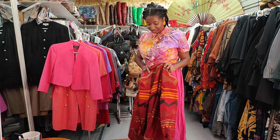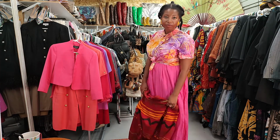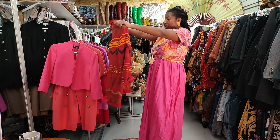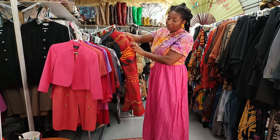This is really sad. What size is it? Size 4. Of course it's size 4. Oh my gosh. Okay, this one, well, my mom may want to snatch it.